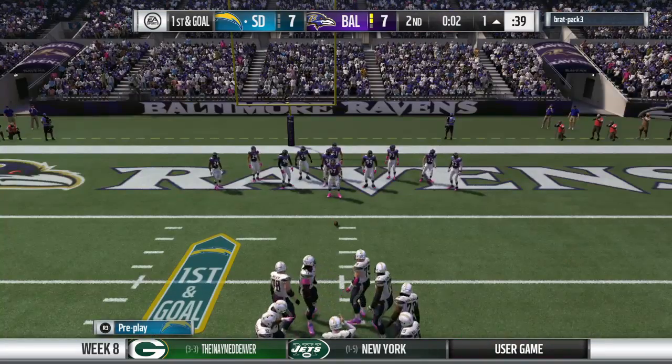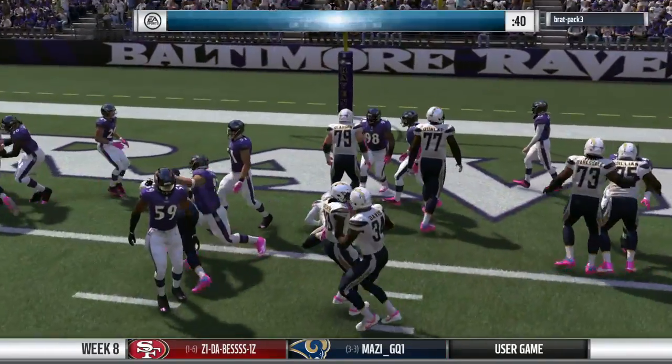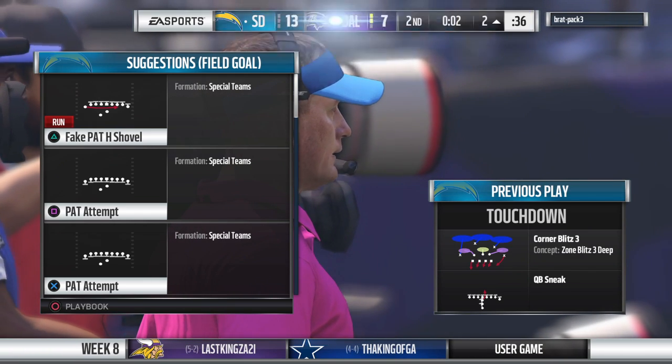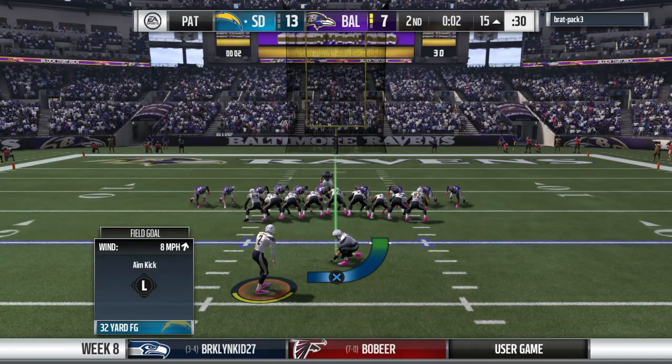Field goal unit not out there. They want 6 before halftime. And they'll try, and he's into the end zone. Touchdown, Chargers. Philip Rivers in the final seconds of the first half. And the Chargers have taken the lead.